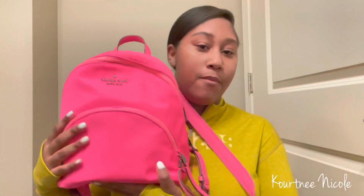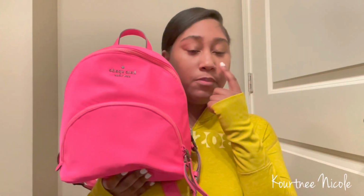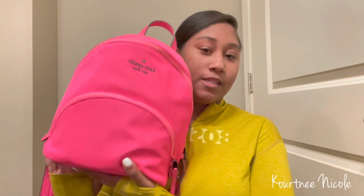This is my bag. I got this bag at the K-State outlet. I think it was about 80 bucks. I like it because the material is something you're able to wipe down. It's waterproof, that's what it is. And it just says K-State.